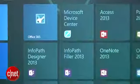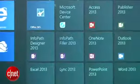It's important to note that I'm only scraping the surface of the new features in the interest of time, so I'm only going to cover a couple of the core apps.